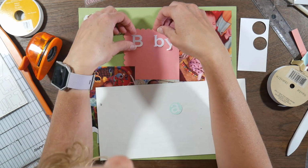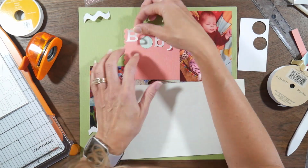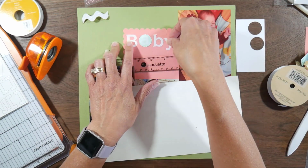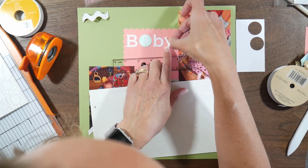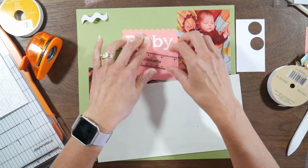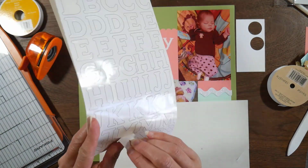But with my A, I just decided to go ahead and place it on a circle. So I pulled out a circle punch. It's a small scallop circle punch, maybe 3/4 of an inch, and put my A sticker on there. But then I kind of have to realign my letter stickers to work around that circle.